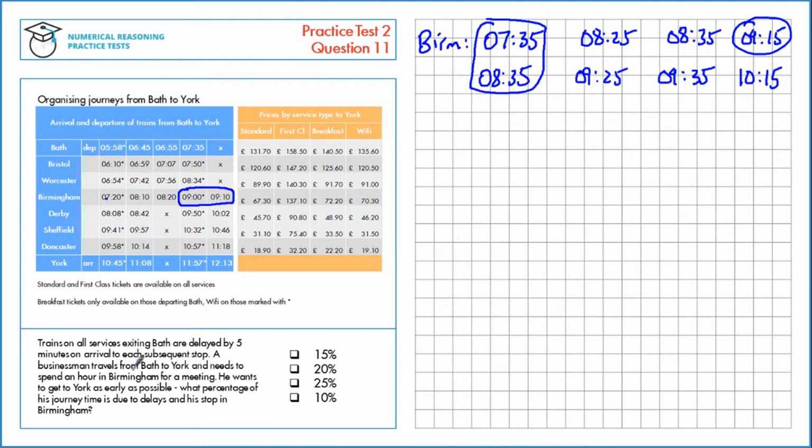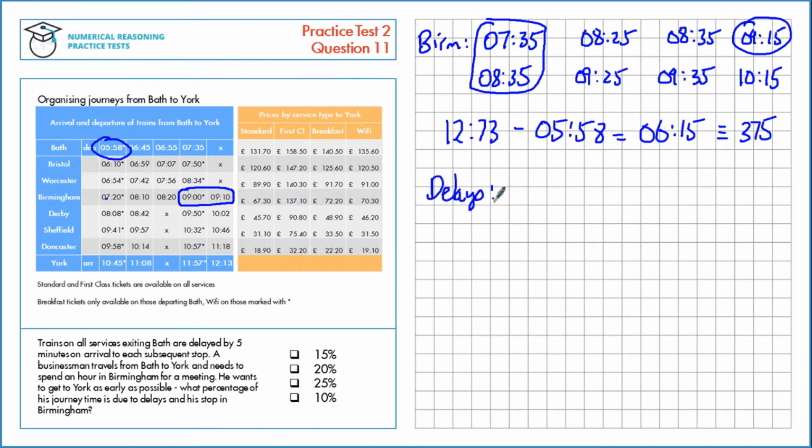Let's have a look at the percentage of his journey time due to the delays now. His journey ends at 12:13 and started at 5:58. So his total journey time was 6 hours 15 minutes, which is 375 minutes. If we look at delays, well, we had 15 minutes of delays here, and then we had the meeting, 60 minutes, which is 75 minutes total. There are no delays on this last train since it didn't depart Bath.